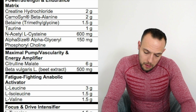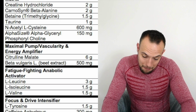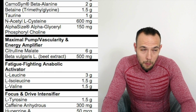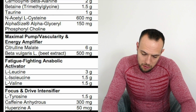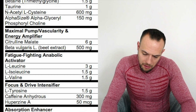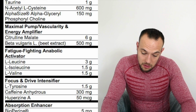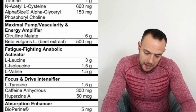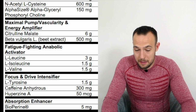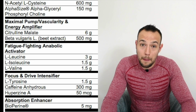We're then going into the focus and drive intensifier. So we have L-tyrosine on here, which in my opinion doesn't really do that. If anything, it actually makes you a little bit more fatigued after your workout, but it's great for absorption of amino acids. We have the caffeine anhydrous, which is great for the focus and pump. And then we have the Hypersize A, which is also great for focus. Lastly, at the bottom, absorption enhancer. Bioperine is just great for nutrient absorption, so that's in there as well, which obviously helps all those other ingredients work a little bit better.